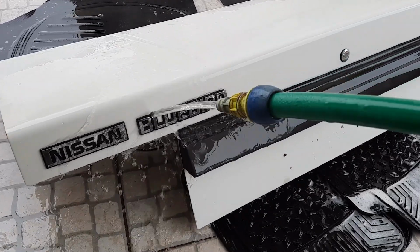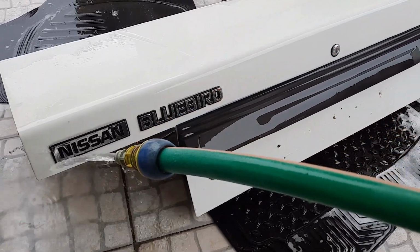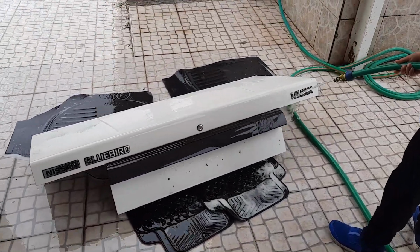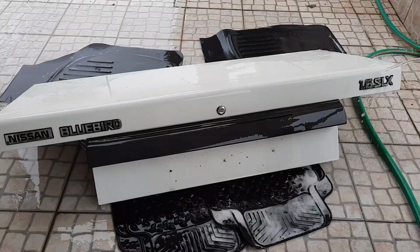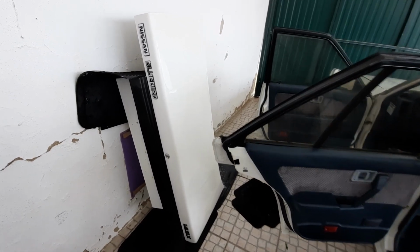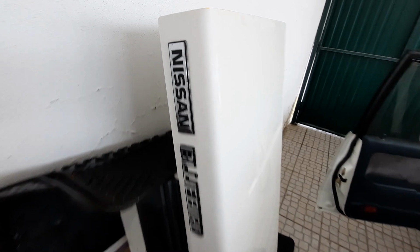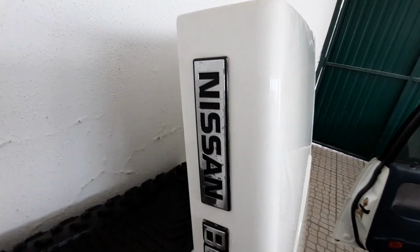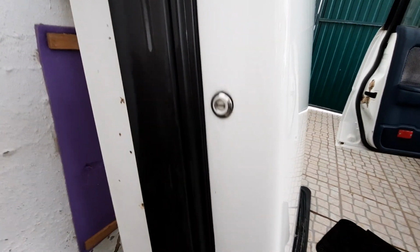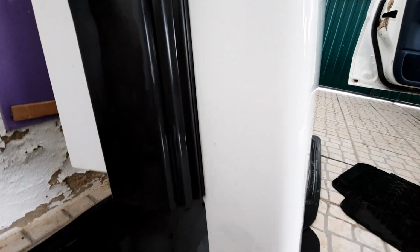And yeah, so what we did first was to clean the trunk properly, and then put the trunk to dry to inspect what needs to be done. Of course, we need to swap the key so we can still use the same key for the doors and the ignition.